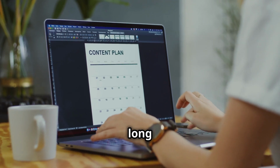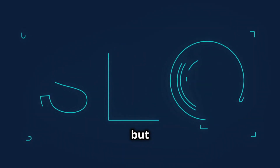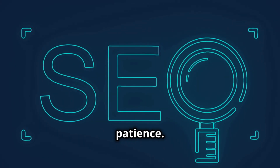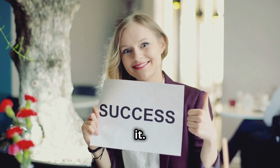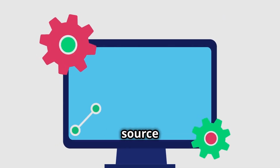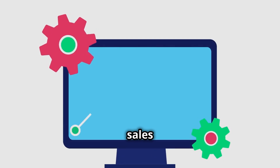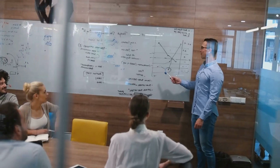Pro tip: SEO is a long game, my friends. It's not a magic bullet, but rather a slow and steady process that requires consistency and patience. But trust me, the payoff is worth it. When you invest in SEO, you're investing in a sustainable source of organic traffic that can continue to drive leads and sales for years to come.